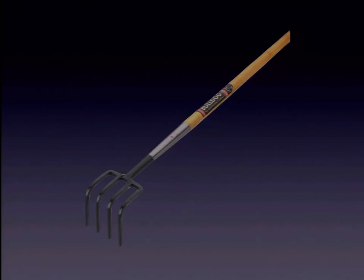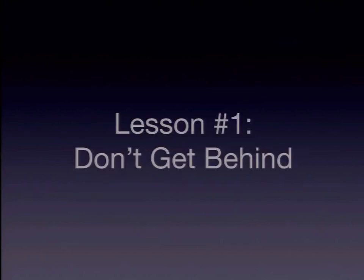And so this gets me to the first lesson that I want to drag out of this story that I'm telling here. Don't do that.